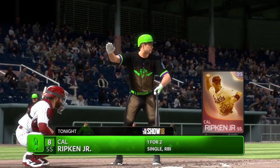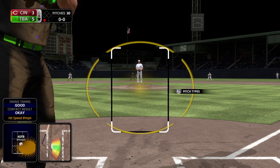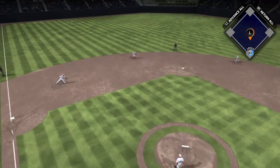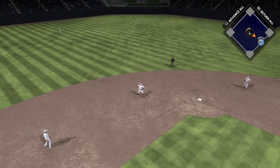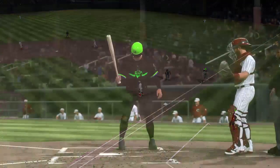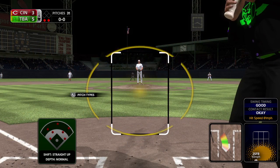Ready for another chance, Cal Ripken, 1 for 2. He singled and grounded out so far. First pitch of the at-bat. Grounded to short, Peraza comes up with it. Throw on to first takes care of him. 2 very quick outs to start the home fifth. So bases are empty here with 2 gone.